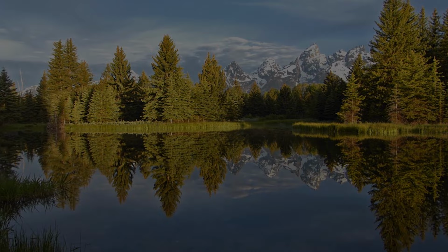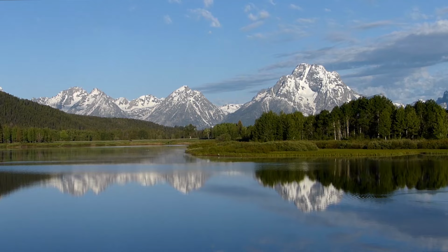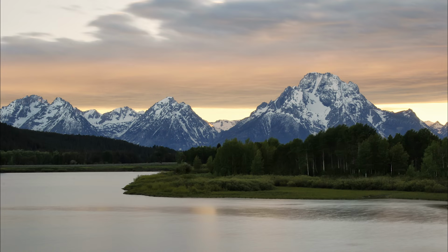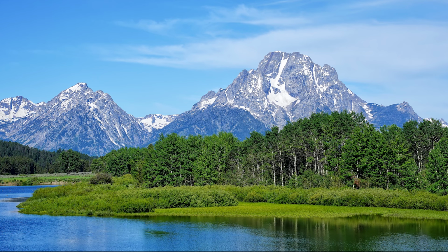Photography location number one is called the Oxbow Bend Turnout. This is a parking area and pullout off the main highway, US-191/287, and that road goes from Jackson Hole, Wyoming, up into Yellowstone National Park. But this pullout, Oxbow Bend, is located about 2.5 miles north of the Moran Junction entrance station, and the best time to be there is in early June.